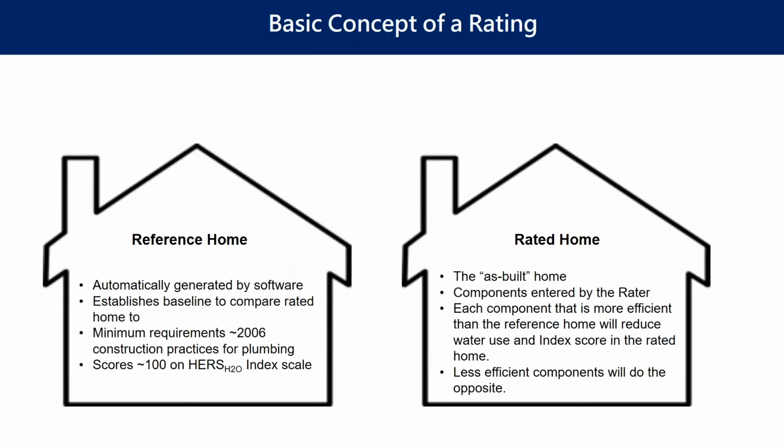I like to show this slide to kind of ground this concept of a rating. There's often confusion around what is the rating, and I've noticed that especially when it comes to the HERS H2O. There's been a lot of confusion around the reference home and the rated home. So I provide this as a basic overview. So the reference home is automatically generated by software.